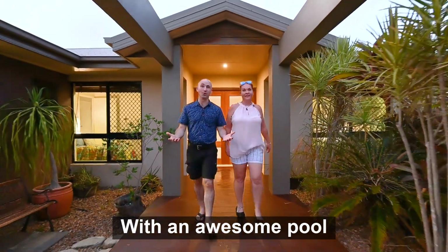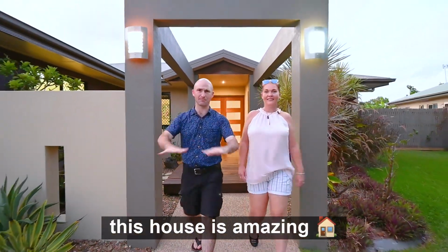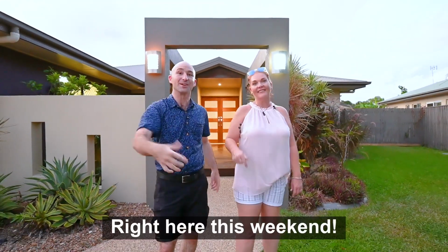With an awesome pool, two outdoor living areas, and just a touch of class, this house is amazing. We'll see you right here this weekend.